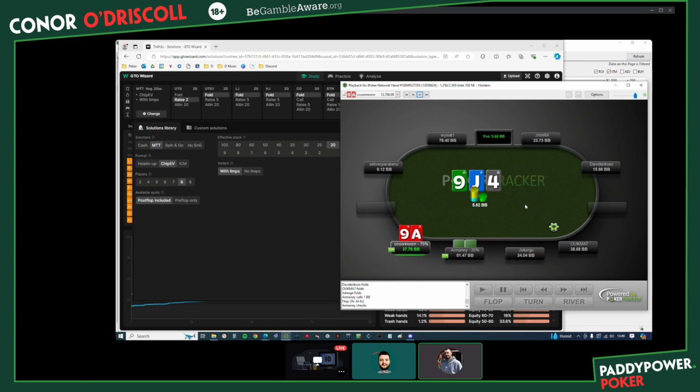I'm not concerned about building a checking range on a board where I'm betting range, right? If you start with step 1, what does the range want to do on this board? It wants to bet. You don't need to worry about 2 or 3. You don't need to worry about what the hand is. You just know it's a bet. Now, you still need to figure out bet size, right? So that's when you might start to think about step 2 and 3.